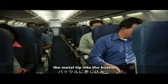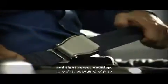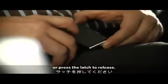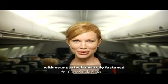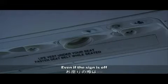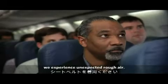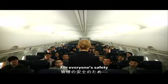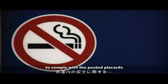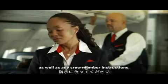As we leave the gate, make sure your seatbelt is fastened. To fasten, insert the metal tip into the buckle and adjust the strap so it's low and tight across your lap. To release the belt, just lift the top of the buckle or press the latch to release. Please remain seated with your seatbelt securely fastened anytime the seatbelt sign is on. And even if the sign is off, you should keep your seatbelt fastened in case we experience unexpected rough air. For everyone's safety, federal regulations require all passengers to comply with the posted placards and lighted signs located throughout the cabin, as well as any crew member instructions.